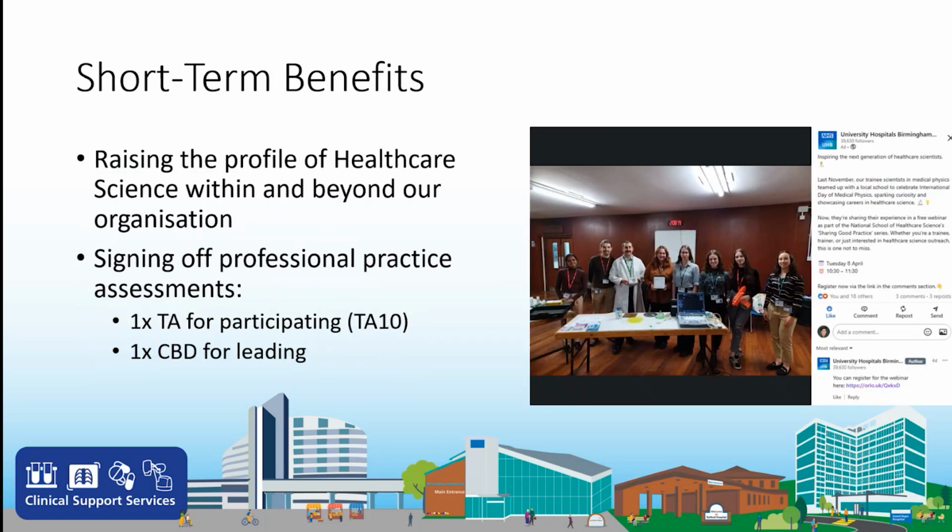So in terms of the short-term, immediate benefits we get out of doing this, we raise the profile of healthcare science, not just outside, but within our own organisation. So what I've put there is our trust LinkedIn feed, where they got very excited that we were doing outreach, and they posted about it, and they even posted about this good practice session as well, which we were really happy with.